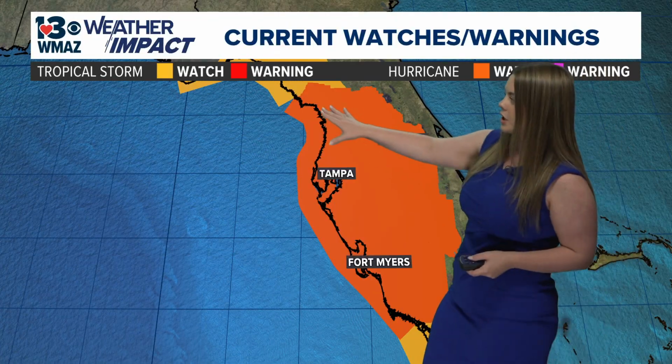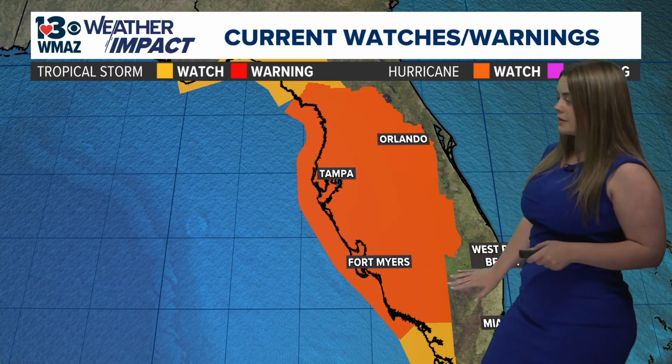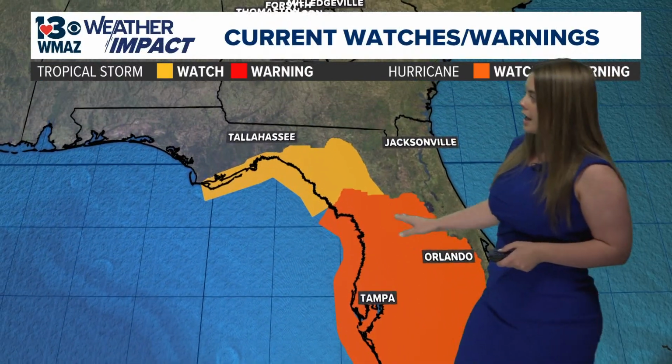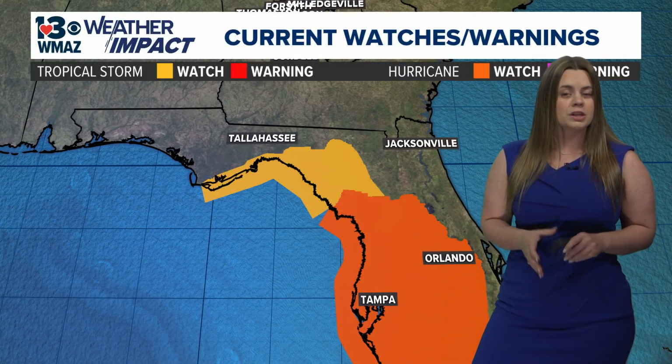So this hurricane watch here is where hurricane conditions are possible over the next couple of days, and the tropical storm watches that you're seeing back here up towards the north on the Big Bend region, that's where tropical storm-like conditions could be expected in the next 48 hours as well.